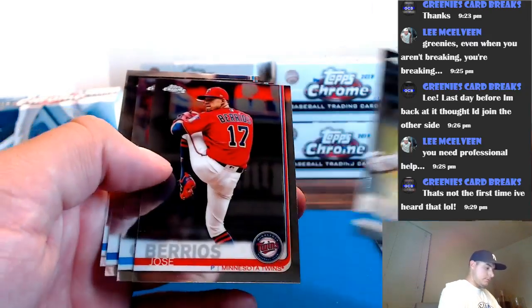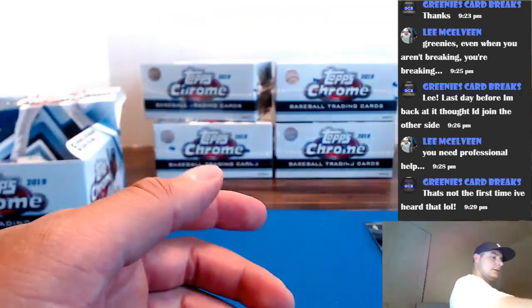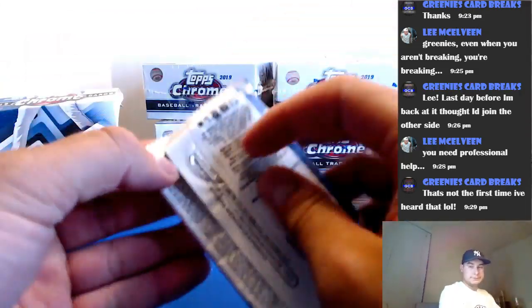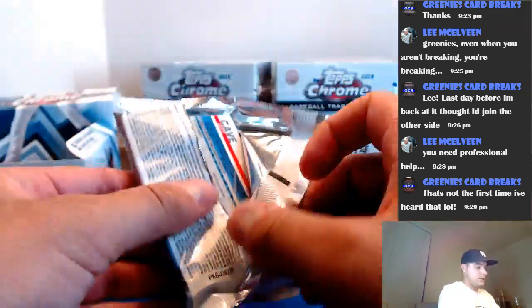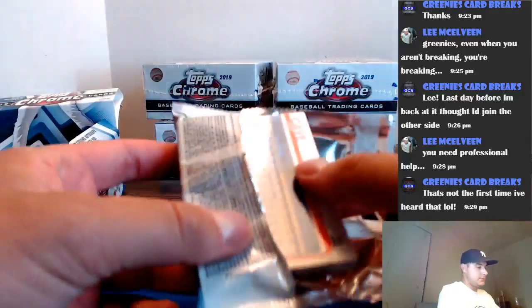Walker Buehler, Berrios, Castro, Allard, Mondesi. Walker Buehler's having a hell of a year, too. I pulled a lot of his stuff last time in Top Chrome. Had a Blue Wave Redemption from him, so I still have that actually in my PC, my personal collection.